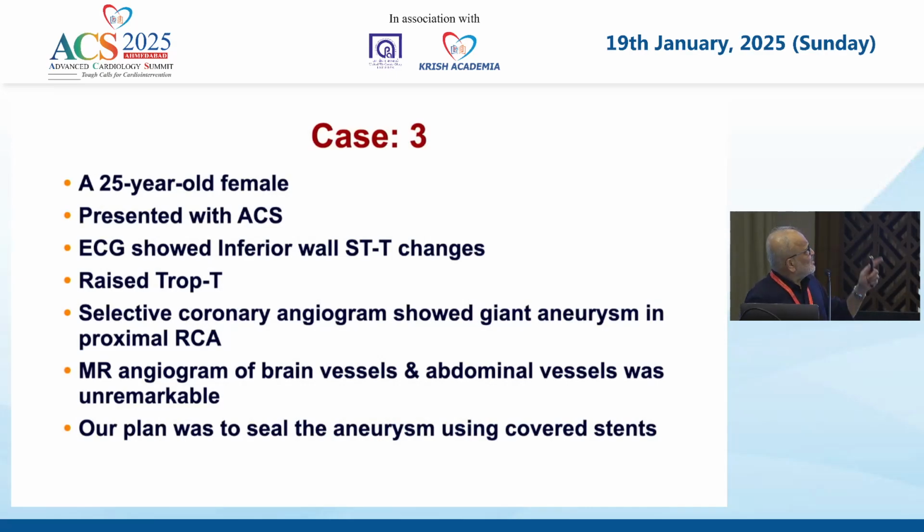A very interesting case: a 25-year-old female presented with ACS, ECG showing inferior wall ST-T changes, raised troponin, and selective coronary angiogram showed a giant aneurysm. And we did MRI of the brain vessels and abdomen, just to rule out a Kawasaki type of phenomenon. And she had moved around everywhere. Everywhere surgery was advised. She was 25 and ready to marry after 1 year. She came with the fiance and the parents.